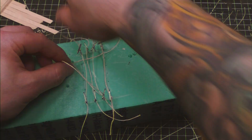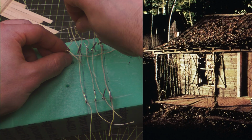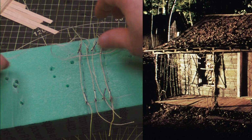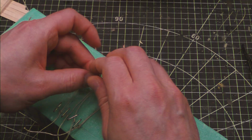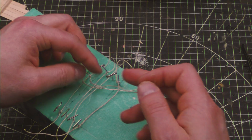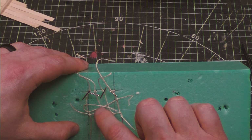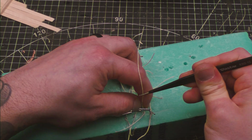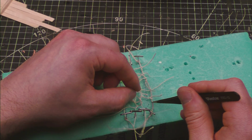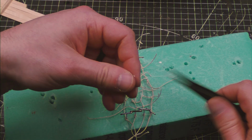One of the more difficult details to make was the branch lattice that is on the left-hand side of the deck. To do this at scale, something like twigs would be too big, so some simple hemp string would be more appropriate. But I had to find a way to turn the string into lattice, which was not easy. I made a sort of simple loom with push pins and some foam so that I could run lengths of string, then weave others through it.